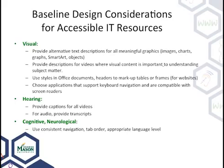There are a few things that we can do that will go a long way for students with vision impairments. For example, if you have a Word document or a PowerPoint document and you have images in that document, or a PDF document and you have images in that document, provide alternative text descriptions for any meaningful graphics. That'd be images, charts, graphs, SmartArt objects, whatever in that document. If you do that, that goes a long way.